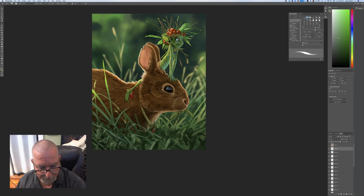So what I'm going to be doing is I'm going to be blurring the foreground as well, so I'm not worried too much about getting this grass just right.